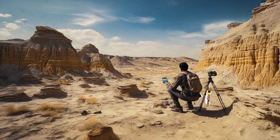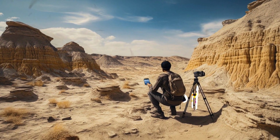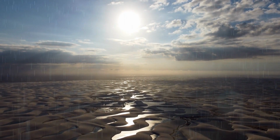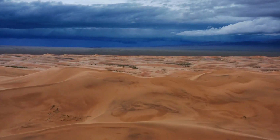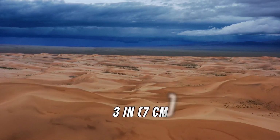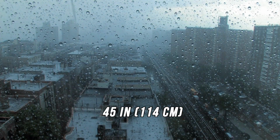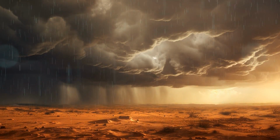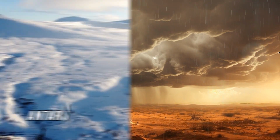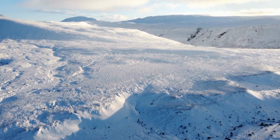For people who study such terrains, geologists, there is only one condition for defining a desert: precipitation. If an area gets little or no rain, then it's considered a desert. The Sahara certainly fits the bill. Its average annual rainfall is just 3 inches. Compare that to the nearly 45 inches a year in New York. When we look at precipitation, this sandy desert is only the third largest in the world. Number 1 and 2 are Antarctica and the Arctic. They are larger than the Sahara by millions of square miles.